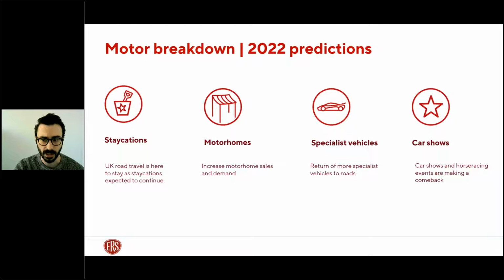With the increasing demand, and we've seen an increase in demand of motorhome purchases, we can only see that becoming larger, and again, more exposure on the road. The weather might not be nice right now, but summer is kind of around the corner, sort of. And we'll start to see some more specialist vehicles come onto the road.